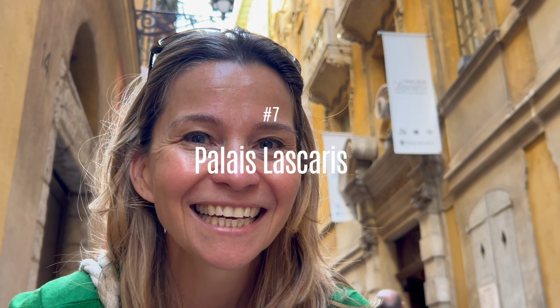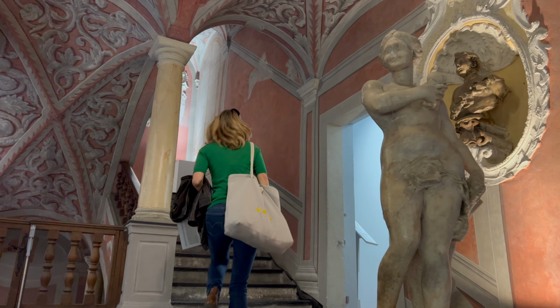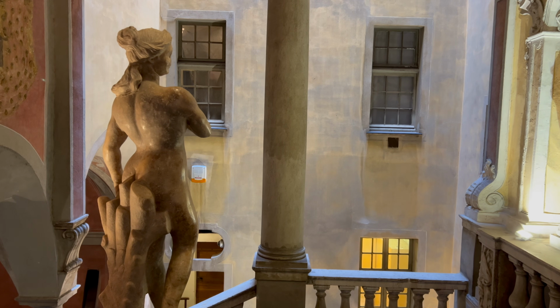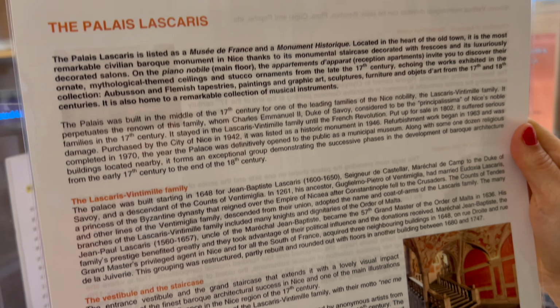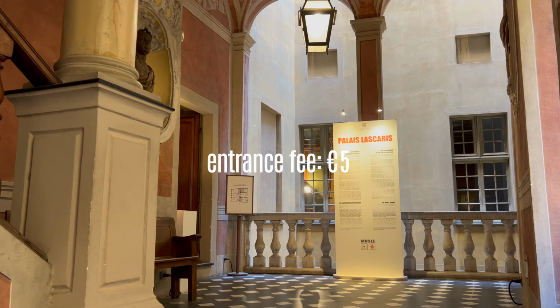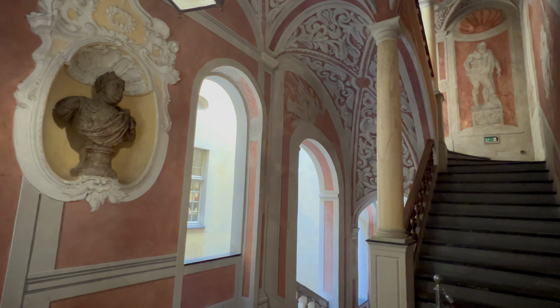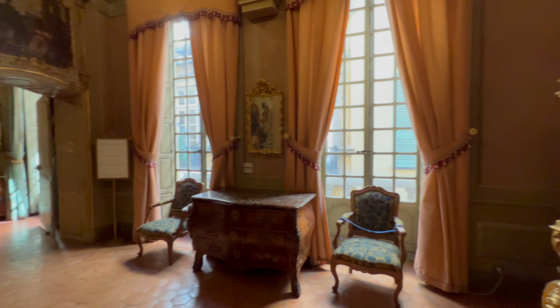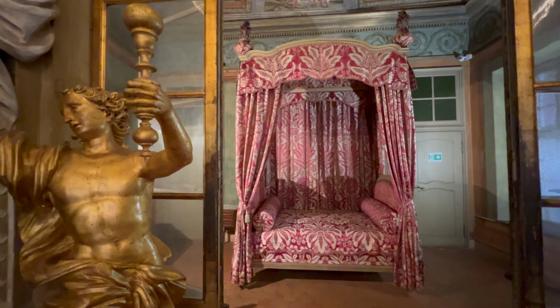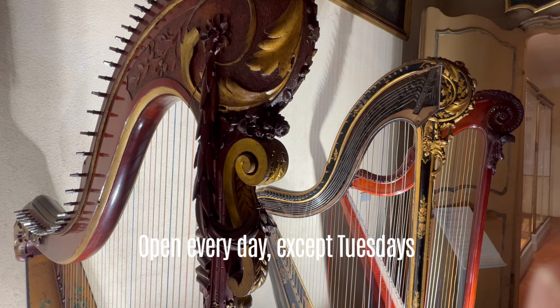If you like to know how wealthy people lived back in the 17th century, go visit the Palais Lascaris. Oh, and by the way, Palais Lascaris is pronounced with an S, a little detail we only found out later. This is the most significant Baroque civilian monument in Nice's old town, originally built for a local noble family. Don't miss the grand staircase, it's seriously impressive, and the equally stunning salons on the second floor. They also showcase a fascinating collection of musical instruments.